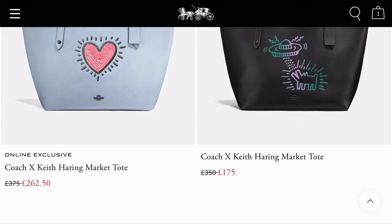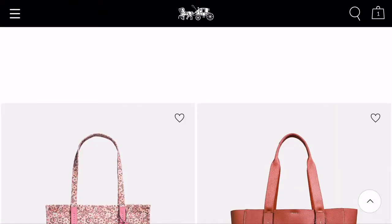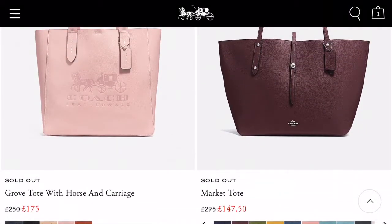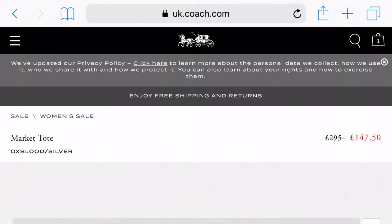So the tote bags here, I don't know how I feel about them. I feel a bit funky for Coach. I think this season they kind of changed things up a bit with the Keith Haring collection. So I think this is a good tote bag for work or for everyday use.